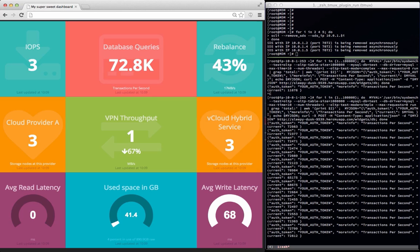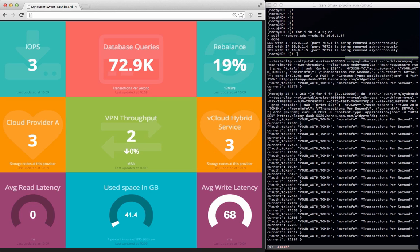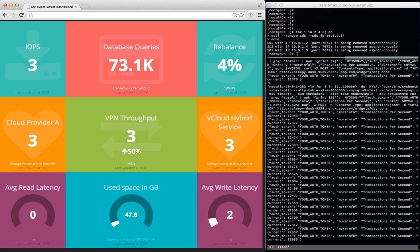So now there's a total of 6 nodes inside all of the sites, and you can see that the amount of rebalancing that's going on is changing. There's now 6% rebalance, so we've got a lot of rebalance ahead of us, and the amount of rebalancing traffic is now 18 megabytes per second.